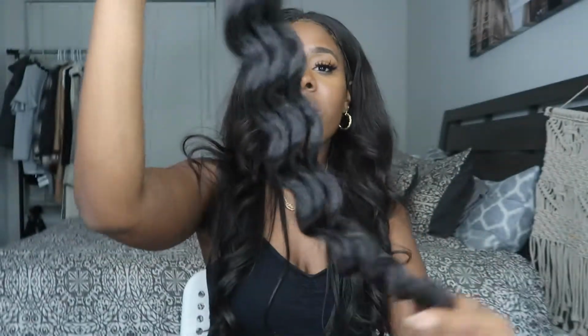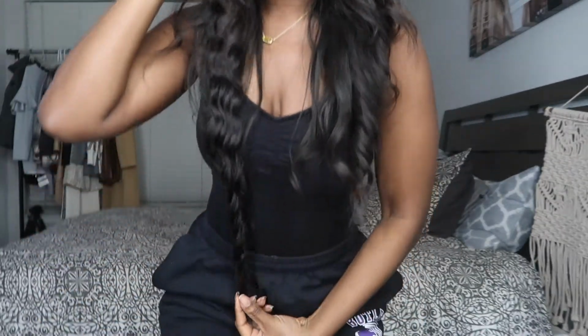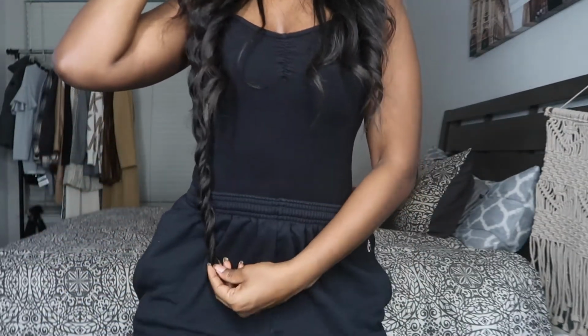And then this is the Peruvian. It's so pretty, y'all. Look at this. Look at that. And then this is a 26, so look how long. I'm gonna show y'all how long it's gonna be. This is 26. They're true to length as well. So look at this. Ignore my outfit, okay? But look at this. This is just 26.